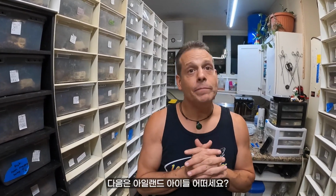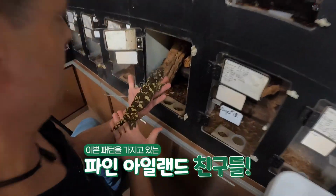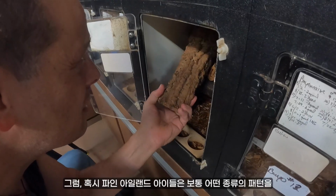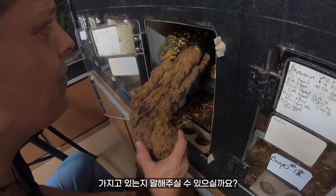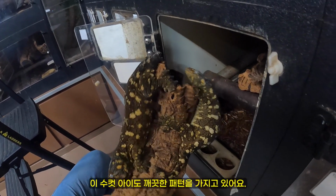So maybe islands. Here's the female. Whoa. Pine Islands are very nicely patterned, really crisp blotches. Can you tell us what kind of blotches they usually get? They usually have clear blotches. There's a male. Clear blotches, they're pretty distinct.